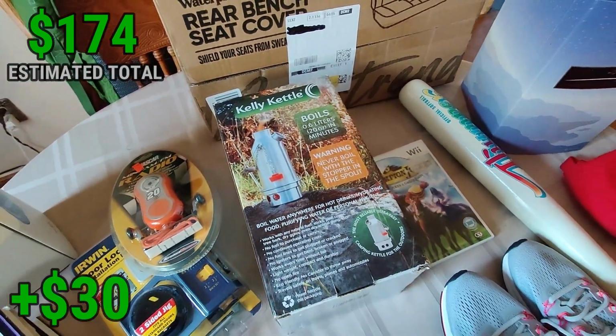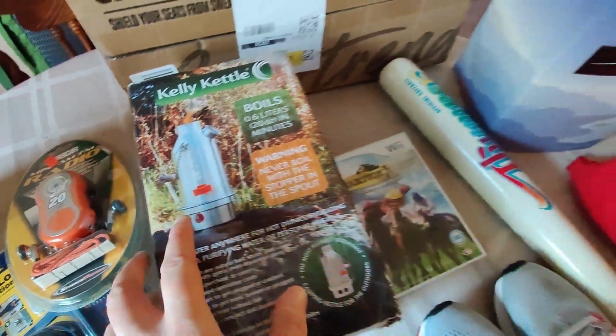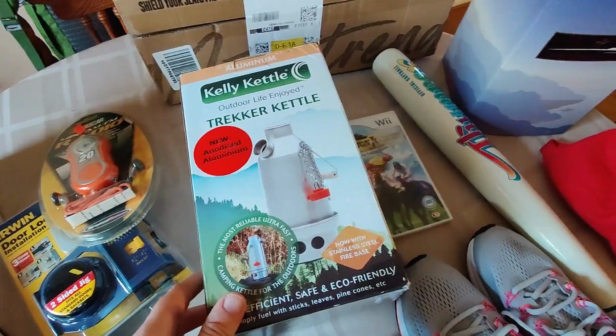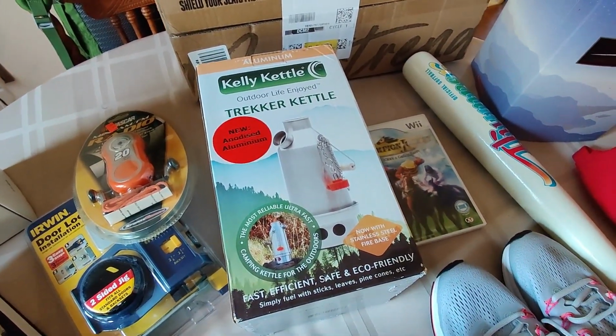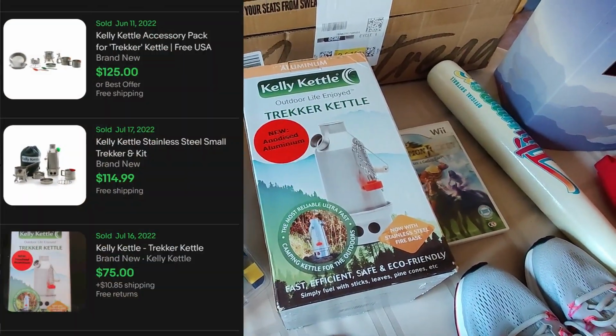Speaking of nice pickups, here is a Kelly Kettle. These things are easy to miss. They can be at thrift stores. You can see what they look like. They look kind of basic, but the Kelly Kettle name is good. When I saw this, it was $1.99, and I said to myself, well, that's going to be worth it. Some of these Kelly Kettles sell for like $150. Pre-owned, you're still getting over $100 for them.